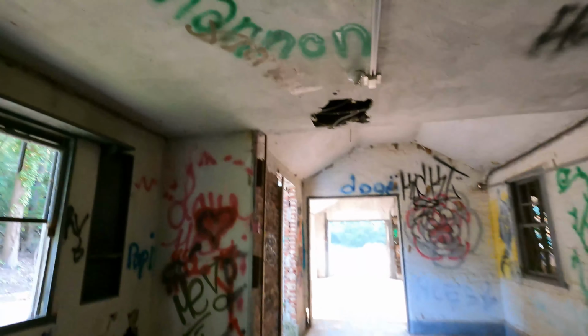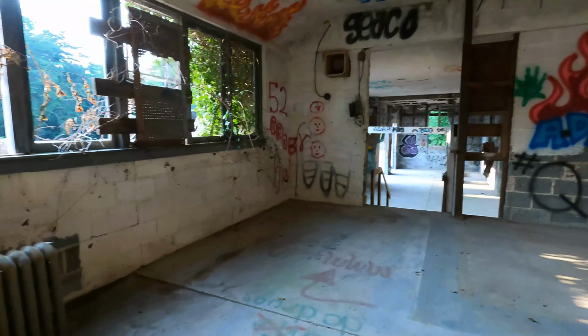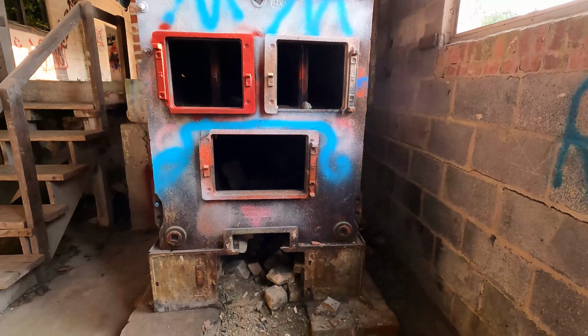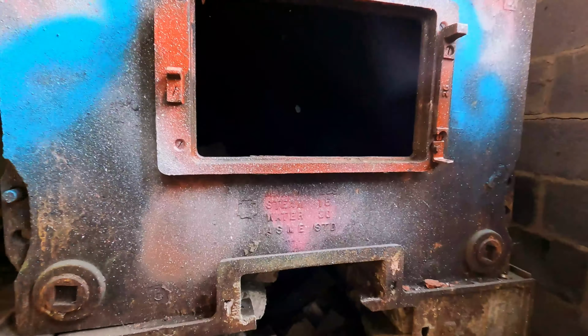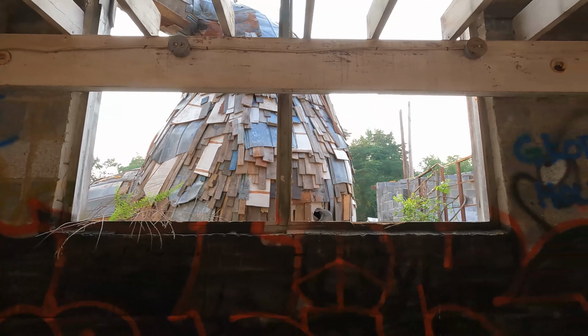Oh, I'm gonna wait till somebody's with me to go in there. It's not too rickety. Oh, this looks like it's an old kiln, maybe. Where they fired the pottery, maybe? And there is Big Rusty. I think it's Thomas Danbo. I'm gonna have to look it up again, but I think that's the artist for Big Rusty.